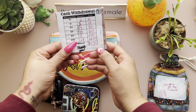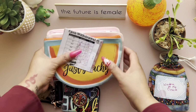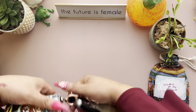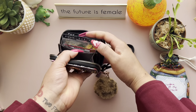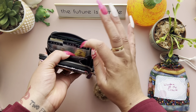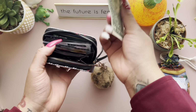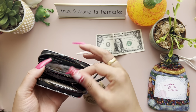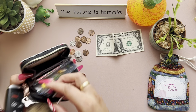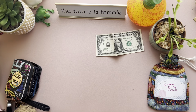So today, as you can see, we'll be stuffing $3,171. And before we do, let us check my wallet. Got my cash dividers. These have been working so amazingly. It's just so easy to take money out. Boom, I got money. Yes, I got $1 left. And I have a bunch of change, but actually I'm gonna keep the change.